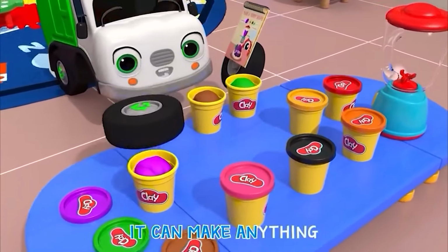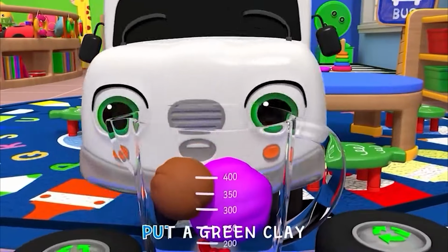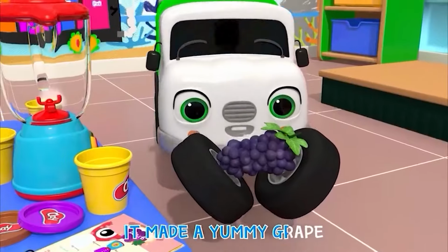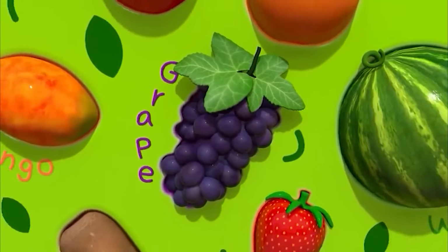There is a magical blender toy. It can make anything. Put a purple clay, purple. Put a brown clay, brown. Put a green clay, green. It made a yummy grape. It is a grape. Good job.